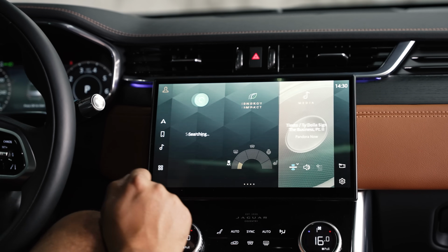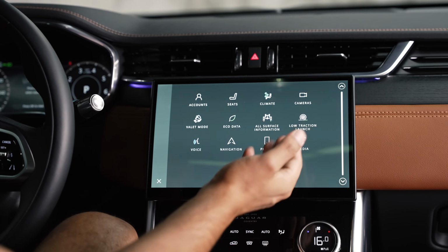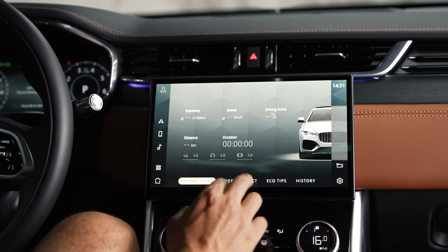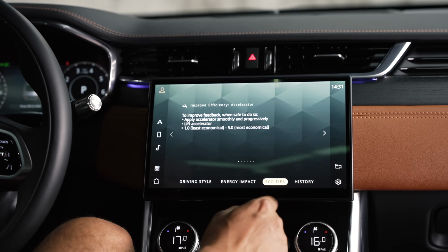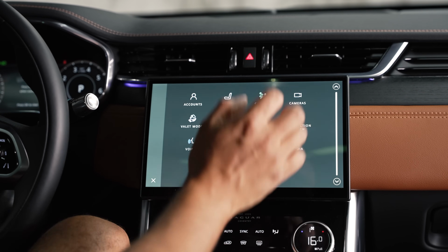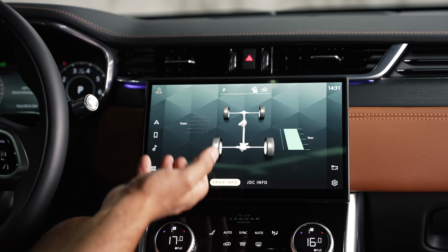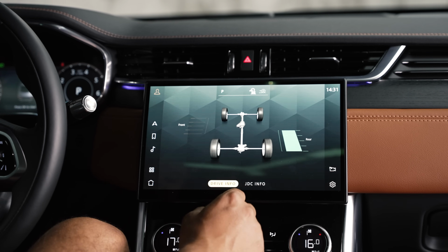Again, I hit the home button, takes me back to here, and then I can hit these four buttons above it. And then I have valet mode, eco data, and you can see again a lot of data. So driving style, energy impact, eco tips, and history, and you can see all this kind of stuff and how much power it takes, as I mentioned, eco tips, improve feedback, so on and so forth. So let's get back to there, and then next up is all surface information, which is nice to see. You can see how much power goes in the rear wheels and how much power goes in the front wheels, and how the diffs work, because this does have an electronic rear slip diff in the back.